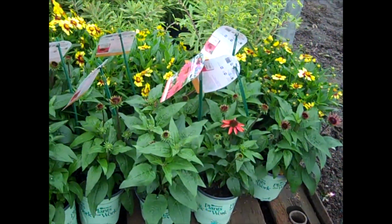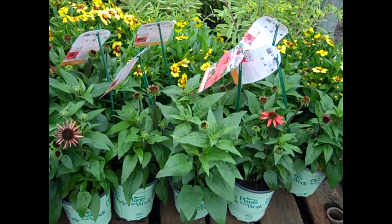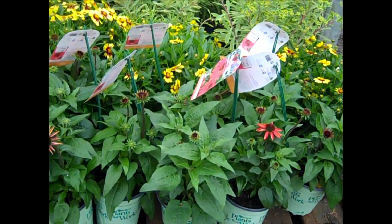Here's another look at some more echinaceas. You can see those nice, heavy, tight plants. Coming up, they're going to have a lot of shelf life. This is a Sombrero Sangrita. Beautiful.